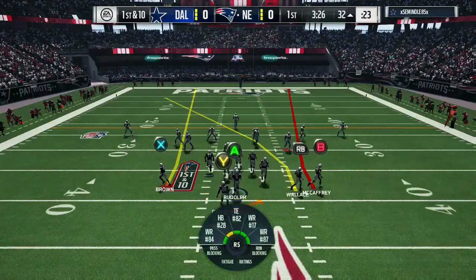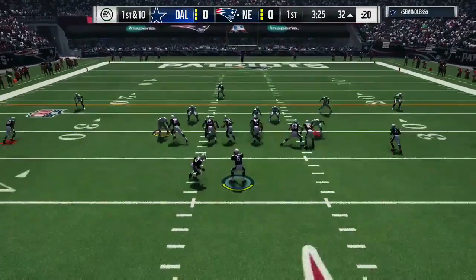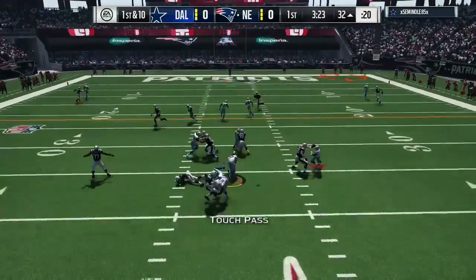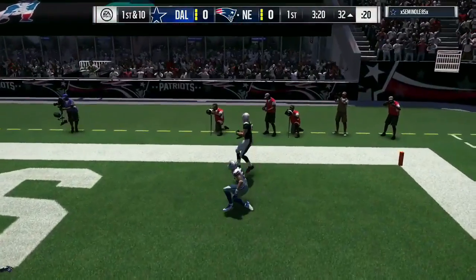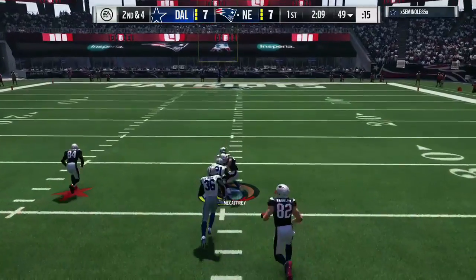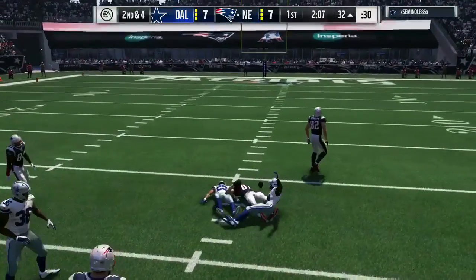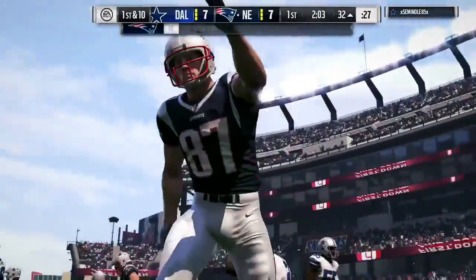Brown, the lone receiver, left. Now a play fake here on 1st down. Oh, he's going to take a shot right away. Now a battle for the football. It's caught. It's a touchdown. Over the middle, that's complete to McCaffrey. And he gets this inside the 35-yard line. And the play goes for 19 yards. Gives him a new set of downs.